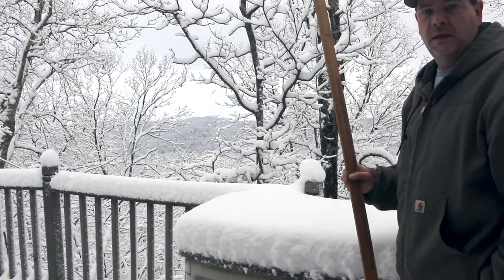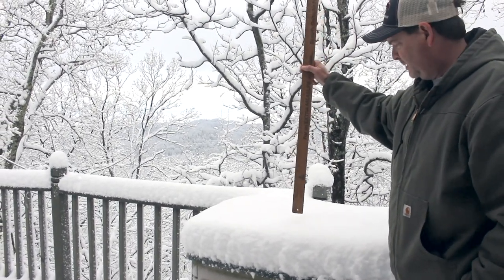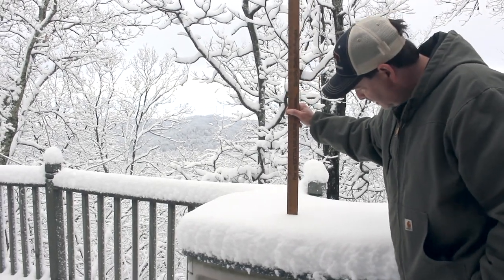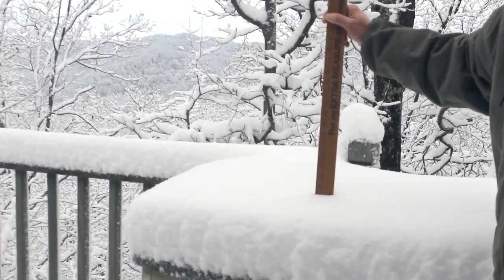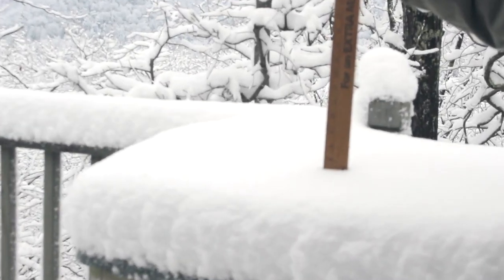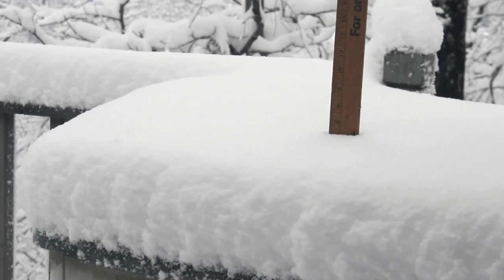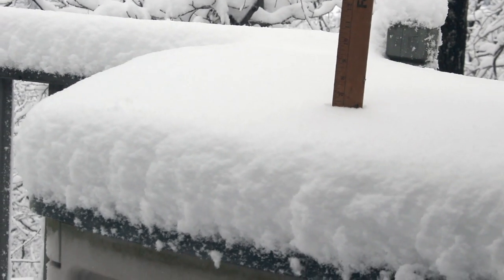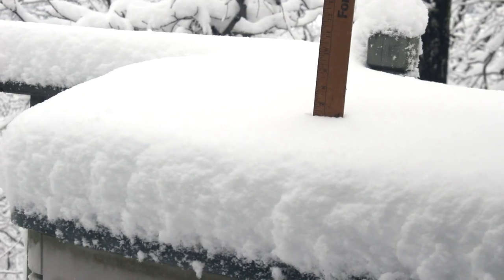Let's see how much snow we got. How much you guess? 5, 6? I'll guess 5. All right, let's see. That's a good 6 inches right there. It's a big snowstorm. It's all wet snow too. Heavy wet snow. So we're out of power. Somewhere power lines went down and we don't have power this morning. I think half of Sevier County is out of power.